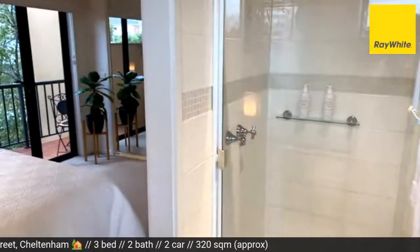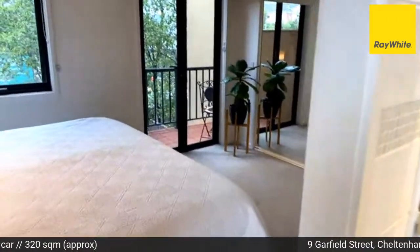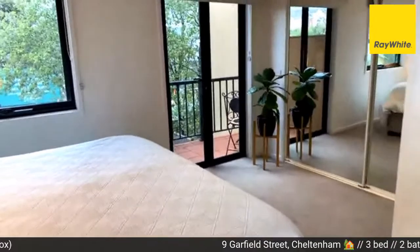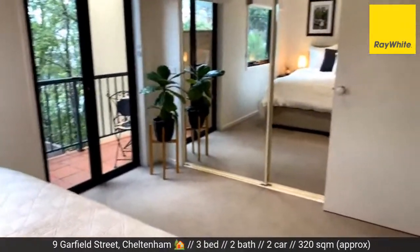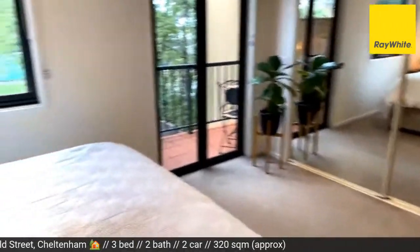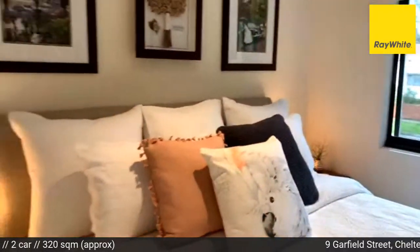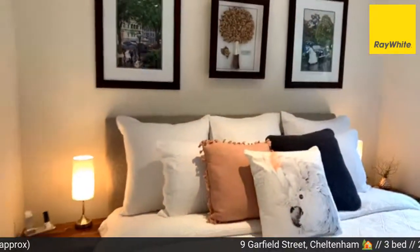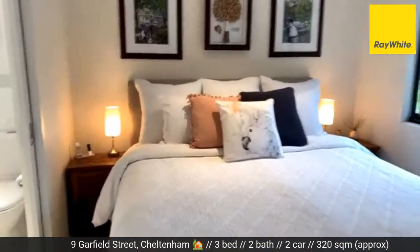Absolutely. Properties like this one don't come around too often, and when they do, there's certainly plenty of demand and interest, as we can see. This one's been on the market for not a long time. We've already got 21 people tuning in and watching. So we are hopeful that there's a new announcement that's going to come out tomorrow with Dan Andrews, and we'll be able to operate again in a couple of weeks' time. So it'll be absolutely excellent.